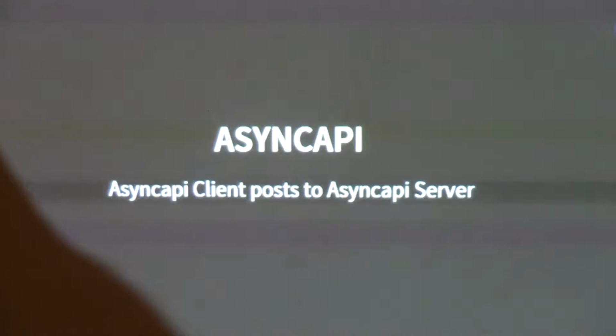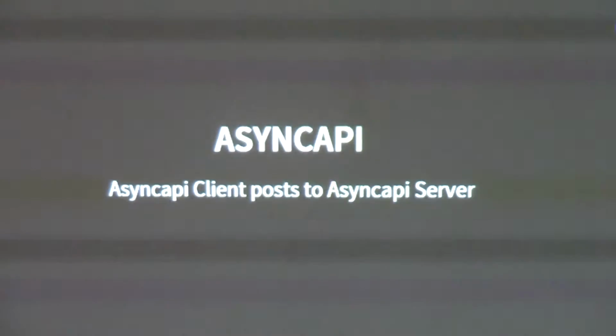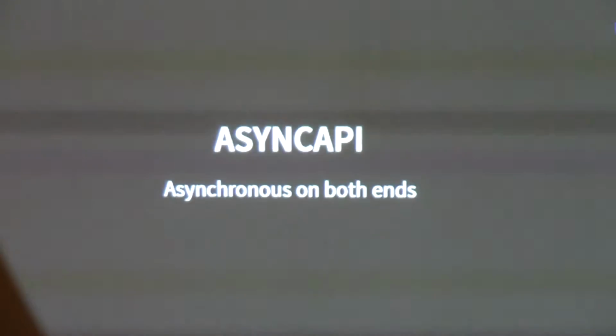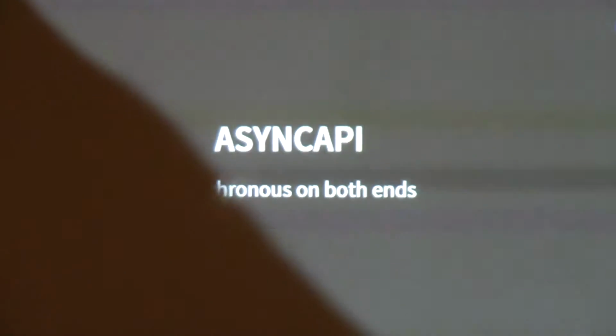So we made this thing called ASYNCAPI, where you have to install one on the app that requests work to be done, and the other app that is doing the work. They're two gems. And it's asynchronous on both ends. When you request the other app to do work, that's done in the background. When the other app does work, that will be done in the background as well, using Sidekiq right now. It's tied to Sidekiq.